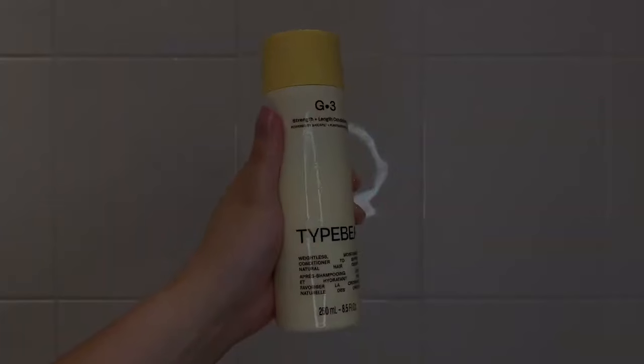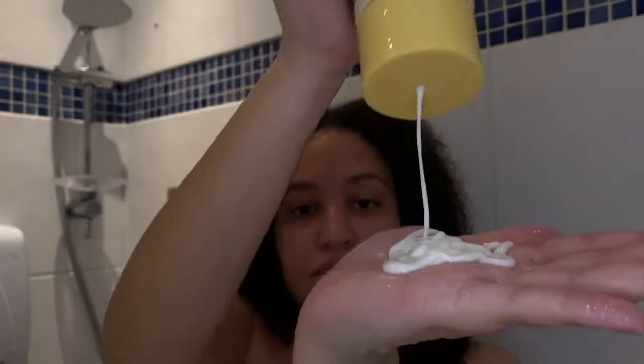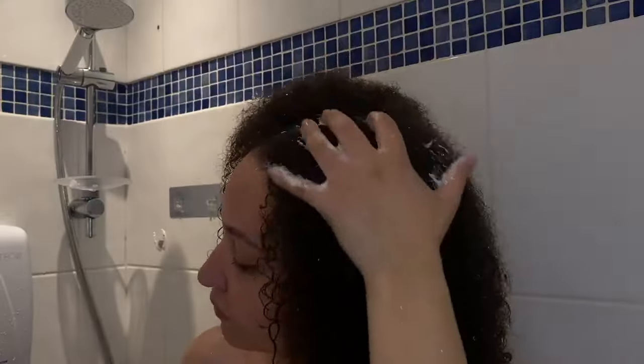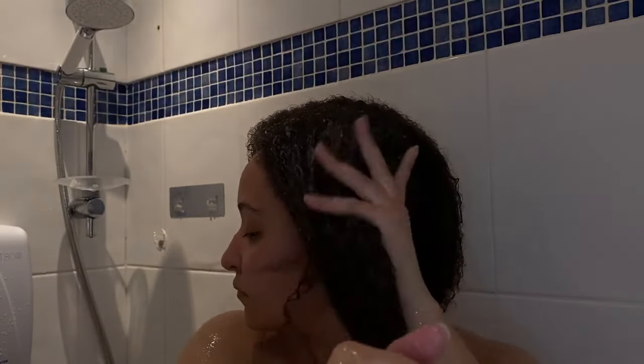Next, I'm using the G3 product, which is a conditioner containing plant-based keratin and an infusion of actives to smooth, seal and restore hair whilst hydrating and nourishing your hair with a weightless formula. Now, it does feel lightweight on contact with hair, and I find I need a lot of it to be able to get that easy detangle that I usually look for.